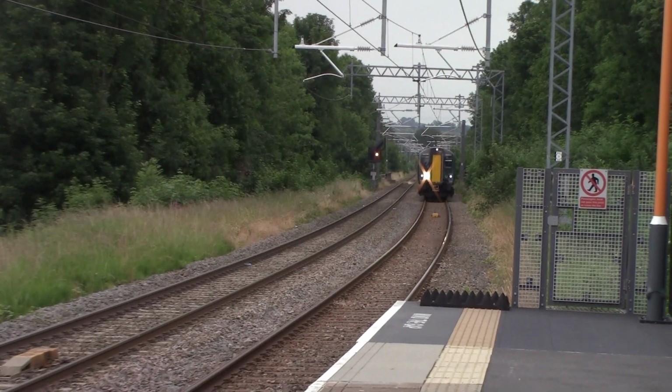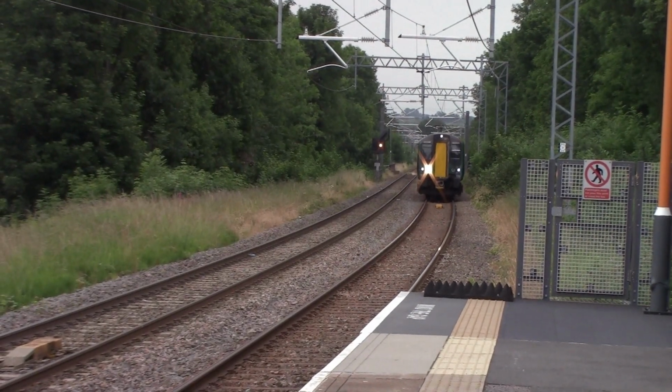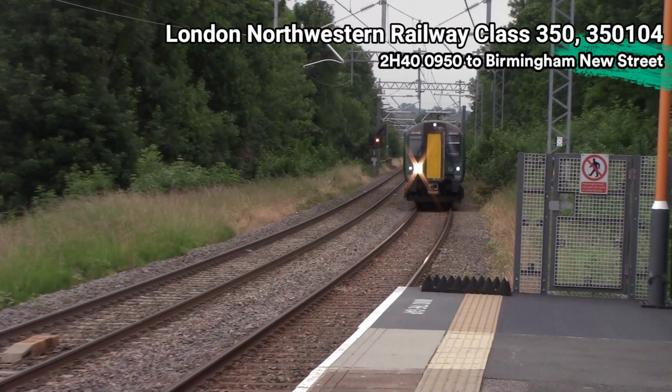So we are waiting now for the 0950 West Midlands Railway service to take us to Warsaw, and then we've got 10 minutes to wait before that Class 40 passes through. So let's hop on board and see if I can catch this 40 at two different locations.